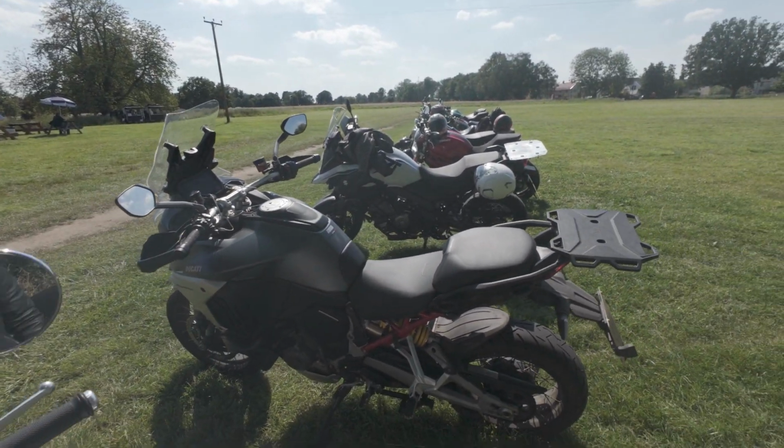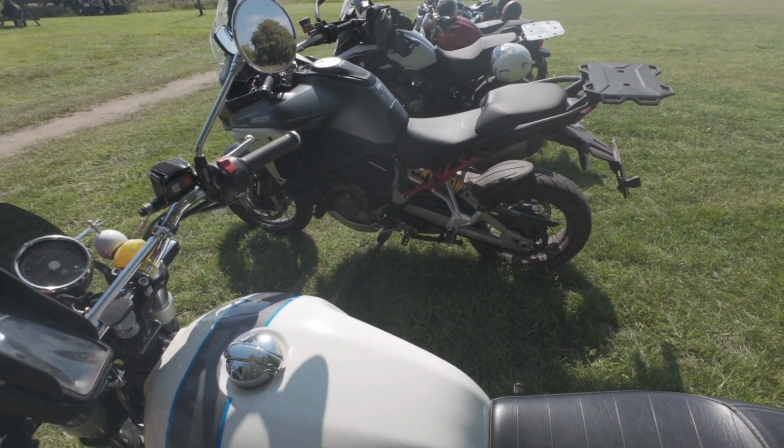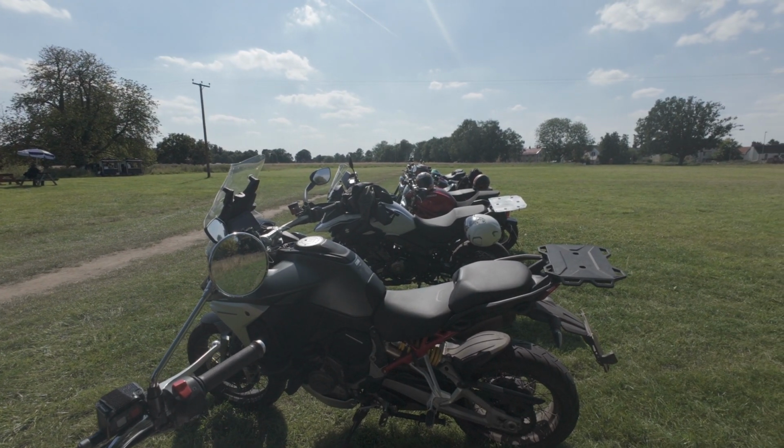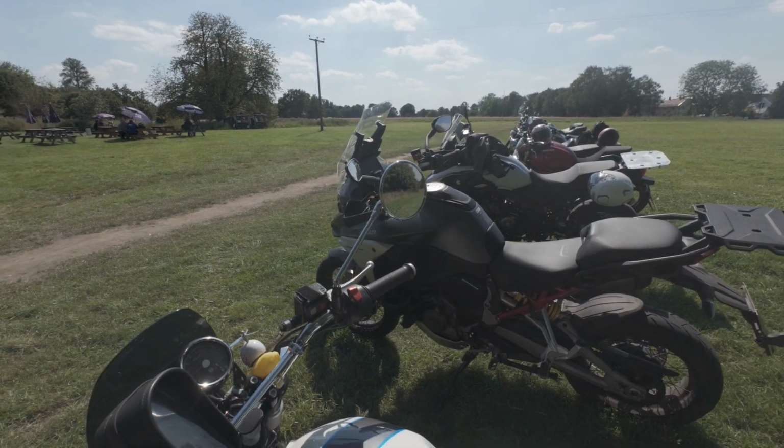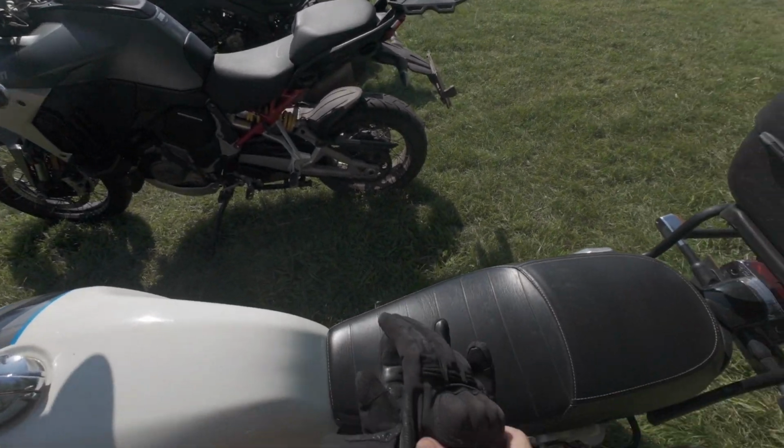Right, that'll be safe for the moment now. I will put a bit of wood under it though, just in case. We got Ducati, Suzuki, V-Storm. Ducati monsters out there.